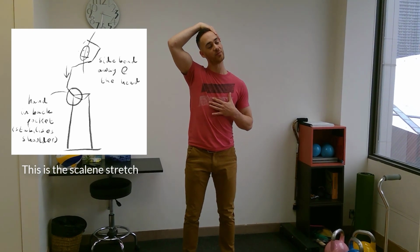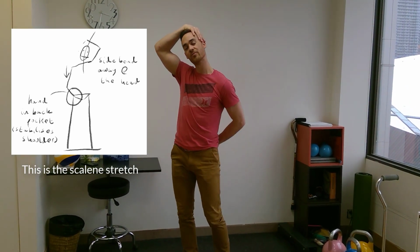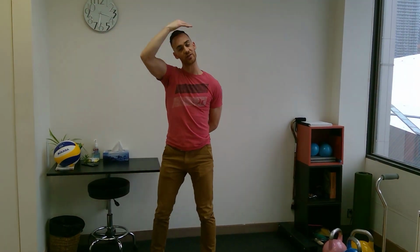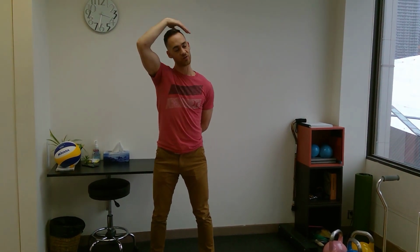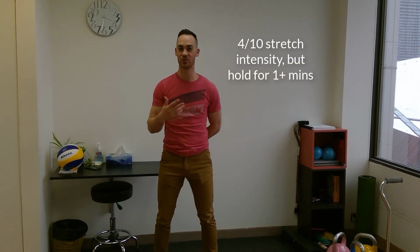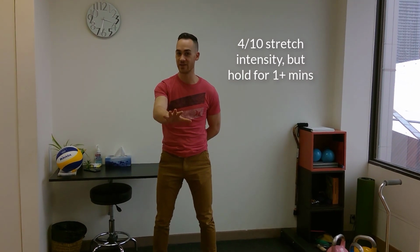But very briefly, taking an arm, placing it, wrapping around your head, and just doing a little bit of a side bend, like so. You can pop your hand in your back pocket like that, just to stretch on the downside of your shoulder girdle. So you've got a stretch here, you've got a stretch there, and that little side bend will stretch your scalene muscles. You don't need to go to Olympic depths here. We're not trying to set a new record with this stretch. 4 out of 10 stretch sensation, but hold it for a minute or two. And that as well, that should help to release your scalene muscles, and that can be extremely helpful.